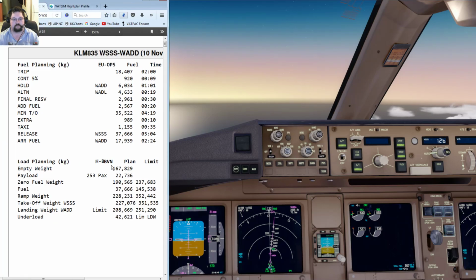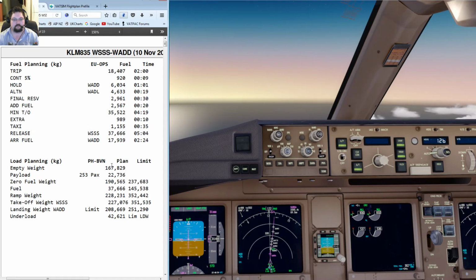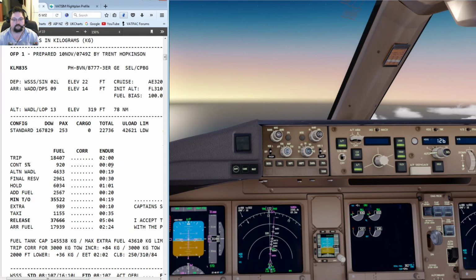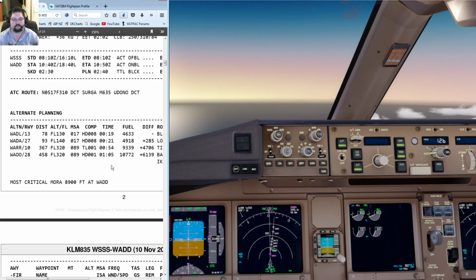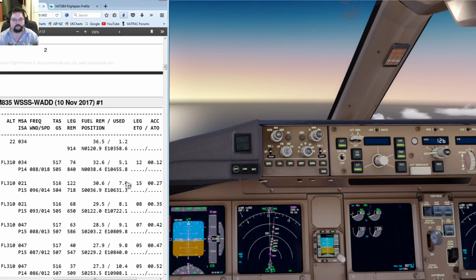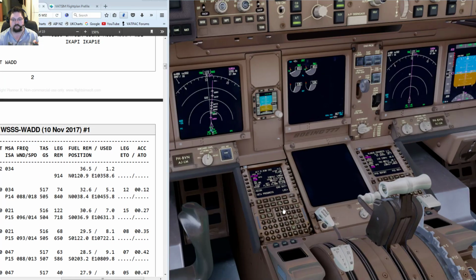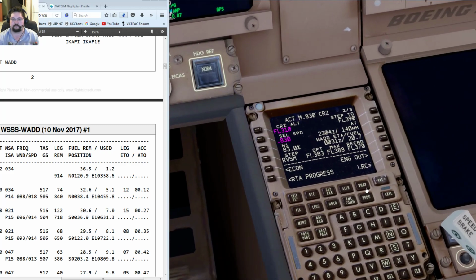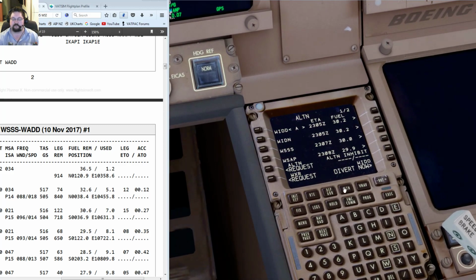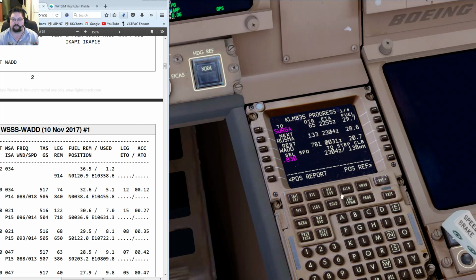We're looking at 503, contact Jakarta Control 125.75 left. That's 125.75. Negative, we're looking at 503. Can you repeat the frequency again, please, for 125.03? We're looking at 503, contact Jakarta 125.75. Jakarta 125.75, okay.